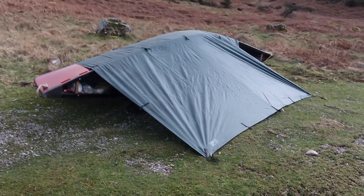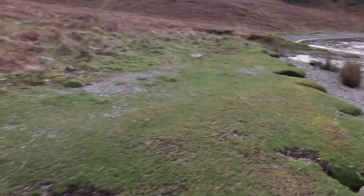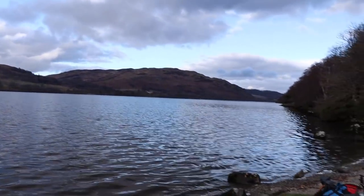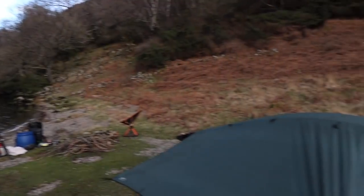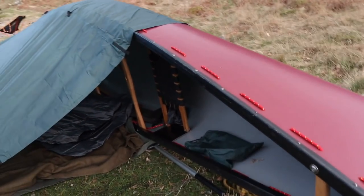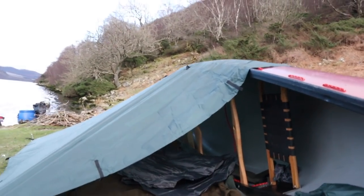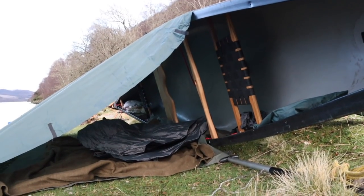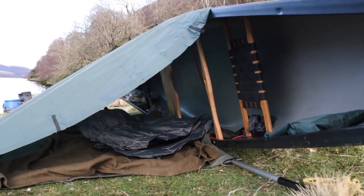That's our bed for the night. Sorted. Rick's not arrived yet. That's our vista. Not bad, is it? So yeah, simple setup tonight. Just got the canoe on its side, got the tarp over it, and we haven't quite made our bed yet, but we'll get that sorted soon.